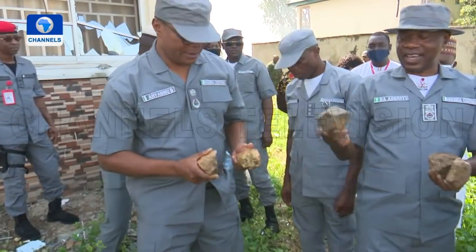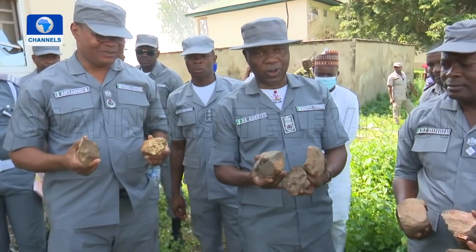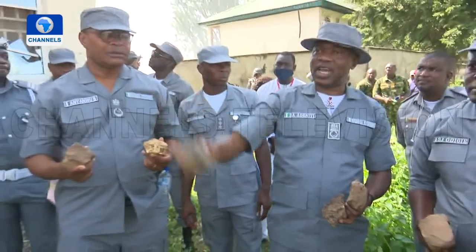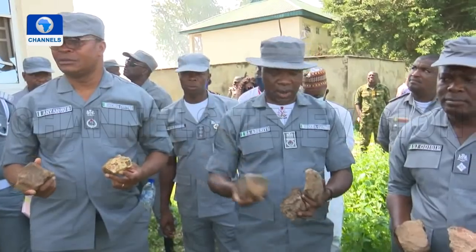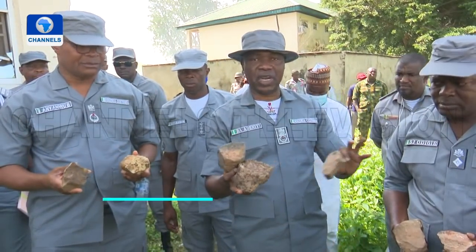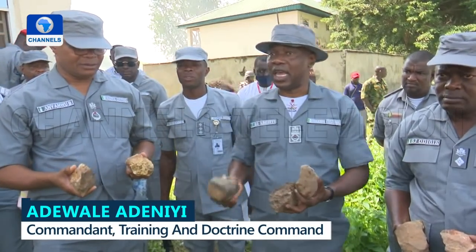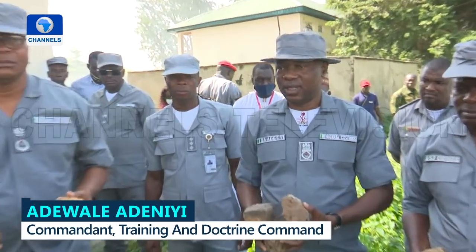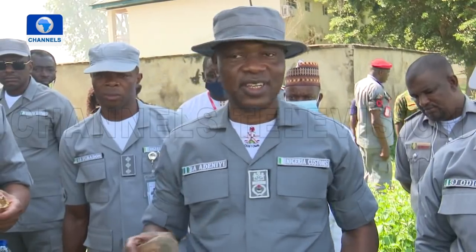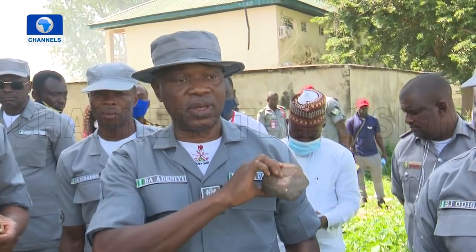So gentlemen, this is the kind of initial missile weapons that we had to deal with. They used this to inflict the kind of damage that was seen on our building. And you will notice that these stone types are very strange to our area. So it's evidence that they came very prepared, in addition to knives, cudgels, cutlasses that we wrestled from them when we were trying to engage them outside.